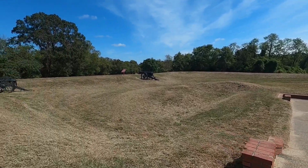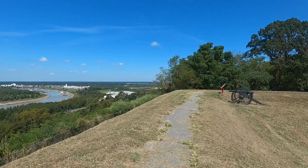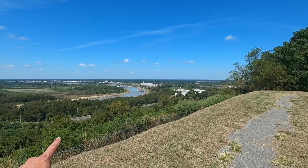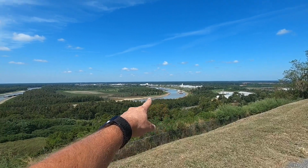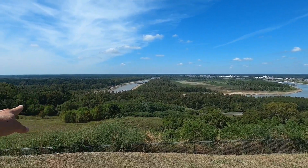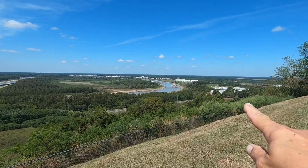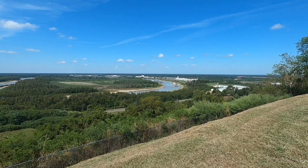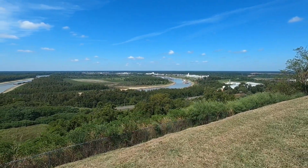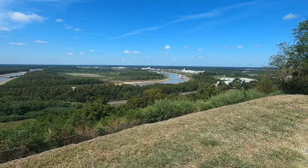So these were Tennesseans. Now look at the view they had of the river. See that? That's the view that they had to come around. So when they came around that bend, right where those barges are at, they just blasted them from here. And they had a great sight, though. They had a great view. Wow. Pretty easy to aim your cannons.